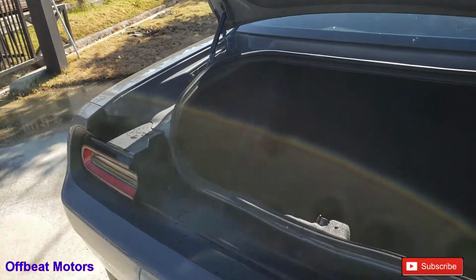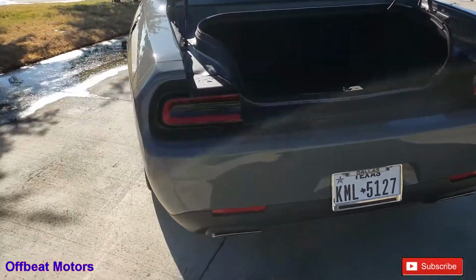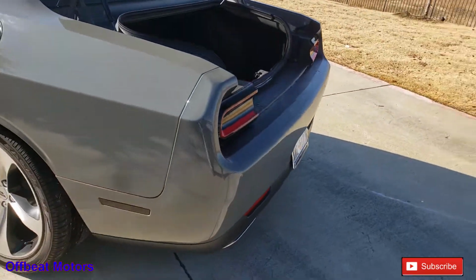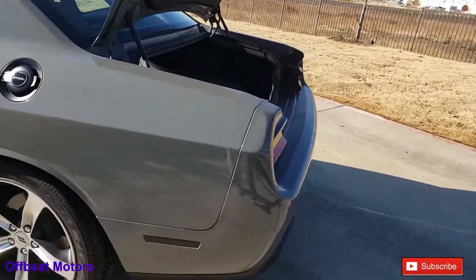So that's all. Everything's been realigned, fixed, replaced, and everything else. So they did a really good job. The body shop that I went to, they were very professional. They knew what they were doing. The quality of work is really good.